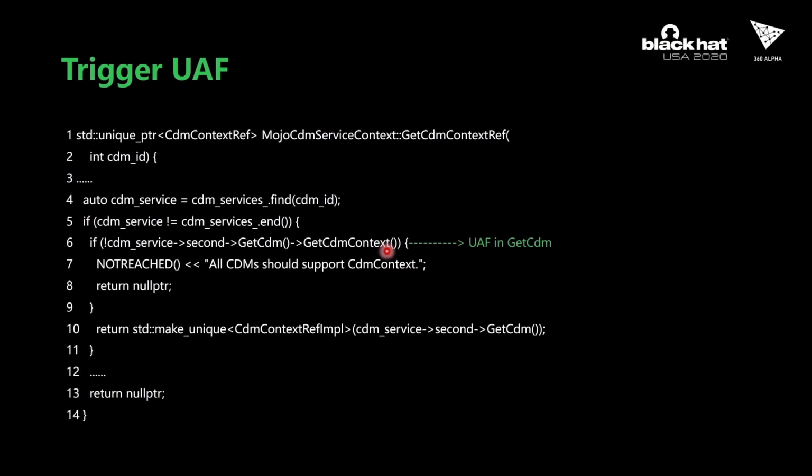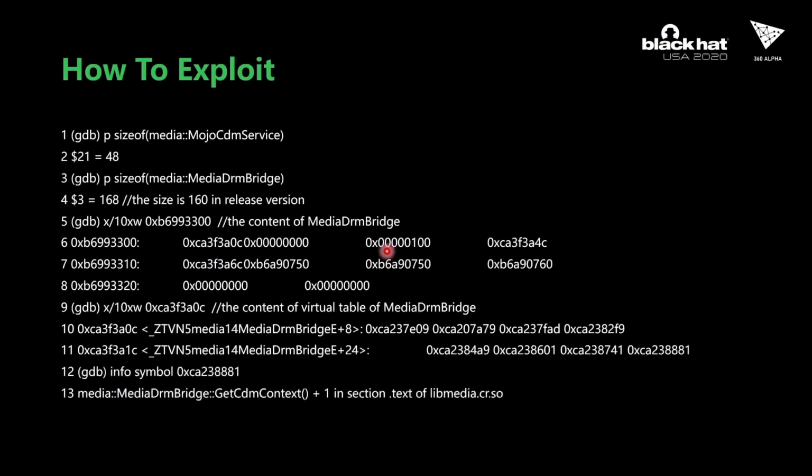Utility process is highly sandboxed, just as the renderer process, so it can't be exploited to escape the sandbox in desktop Chrome. But luckily, module CDM service is configured to run in the GPU process by default in Android. So we can exploit this bug to access the GPU driver directly.